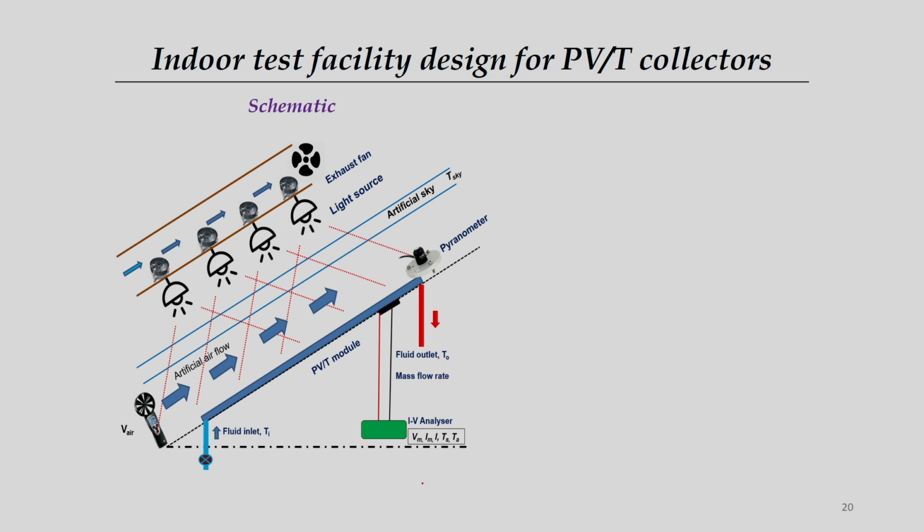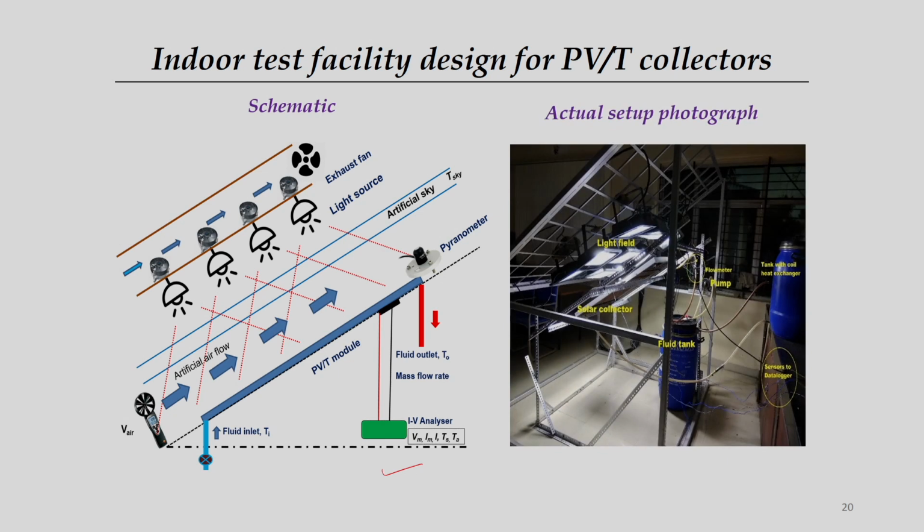those parameters. Okay. And of course, we have an IV analyzer from where we can get VM, IM, I, and these two, TS and TA, as well. So, once we know these parameters, then we can calculate the performance of the PVT collector at different irradiance. Okay. And this is the actual setup photograph of what we have developed for the performance investigation of the PVT module.